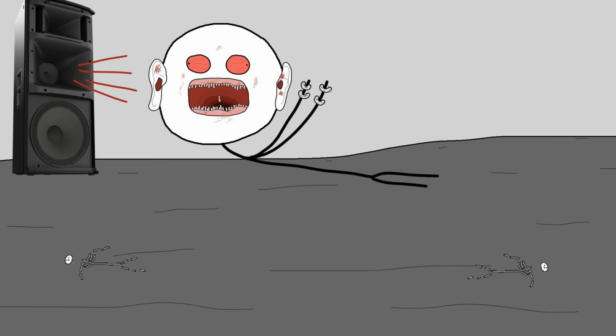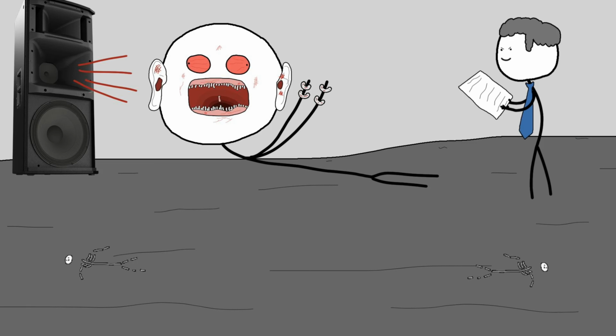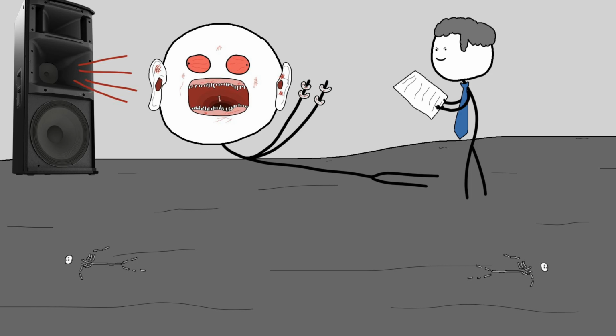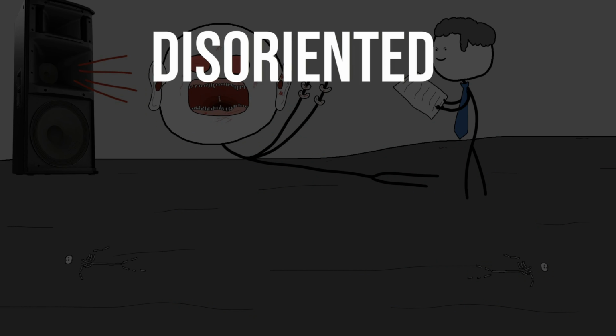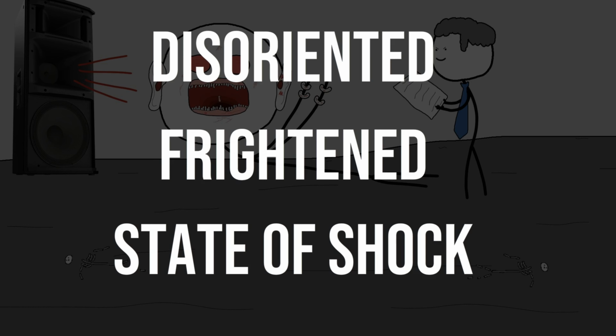All jokes aside, the music was a form of no-touch torture method that was very effective in causing discomfort to those experiencing it. The detainees would be kept in complete darkness in isolated cells, and loud noise or music would be turned on to make them appear disoriented, frightened, and in a state of shock.